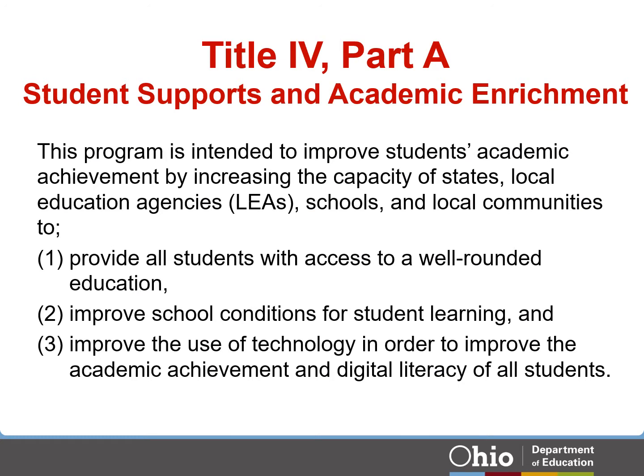Title IV Part A, the Student Supports and Academic Enrichment Program, is intended to improve students' academic achievement by increasing the capacity of LEAs to provide all students with access to well-rounded education, improve school conditions for student learning, and improve the use of technology to improve academic achievement and digital literacy.